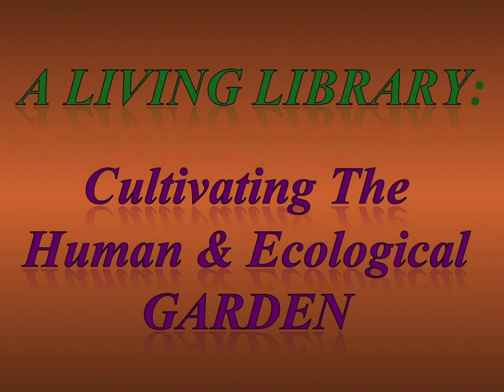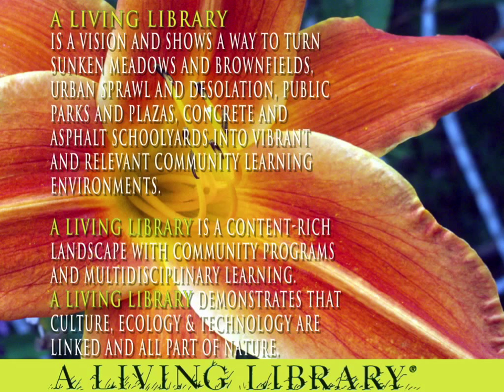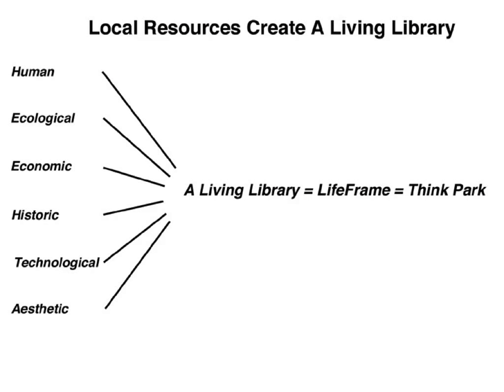A living library provides a very powerful framework for making place-based ecological change in communities and schools. We are cultivating the human and ecological garden, and a living library as a framework and powerful series of methodologies and strategies can be applied to many different sites and situations.